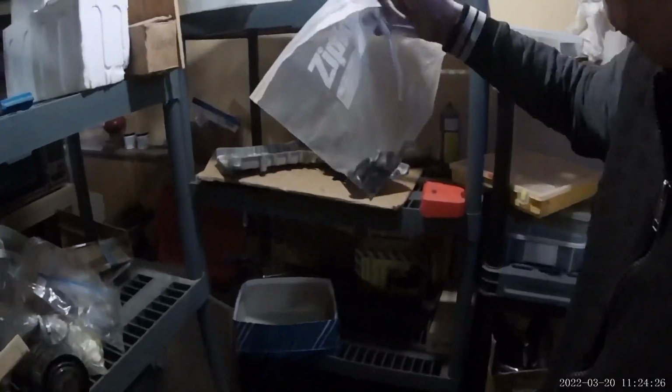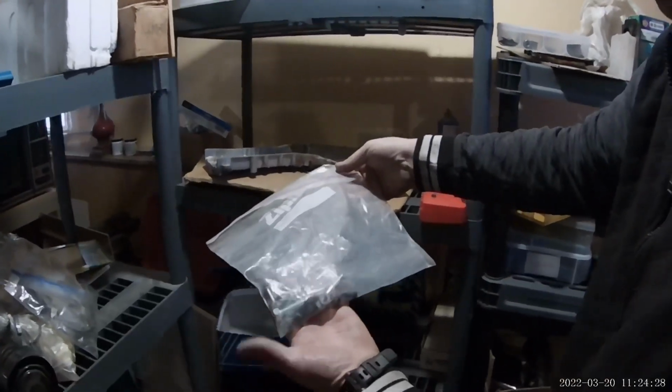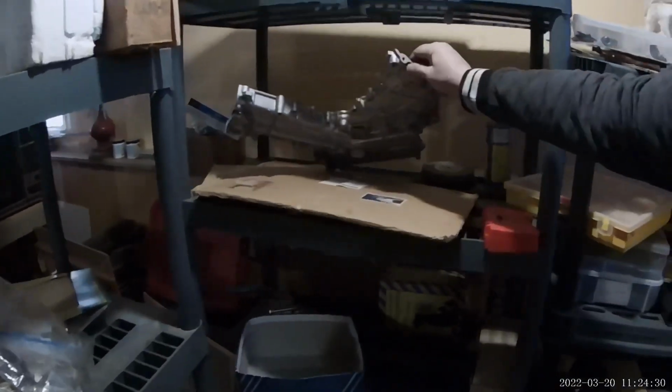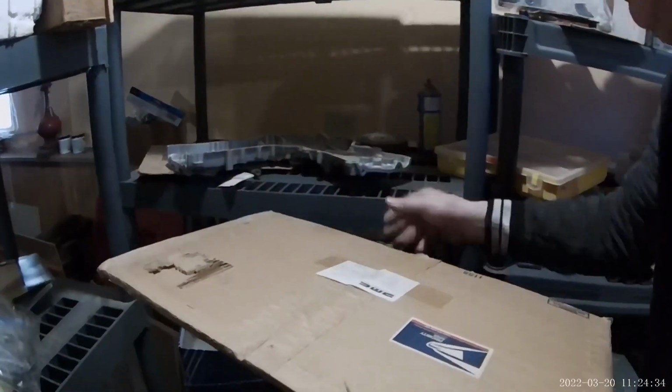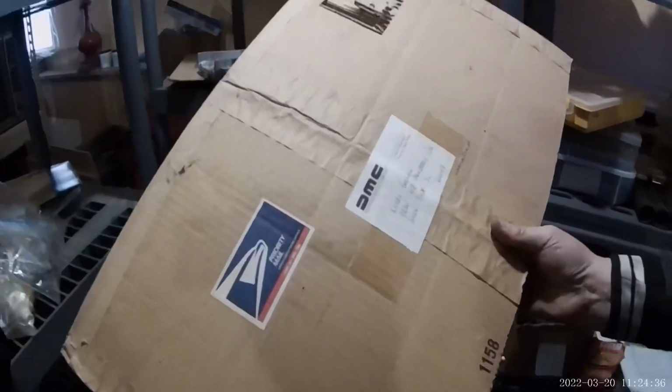Anthony just pointed out the timing cover to me here. Those look like they might be DeLorean bolts. There's the timing cover. There's a box labeled DMC. We'll never know.